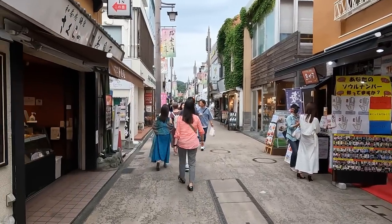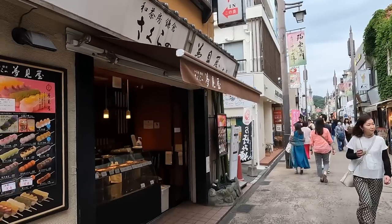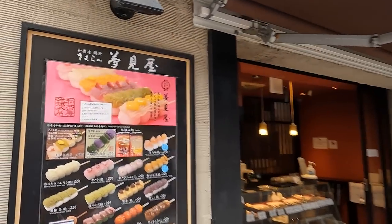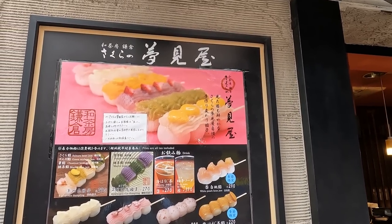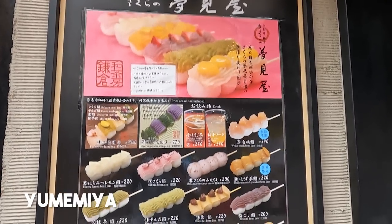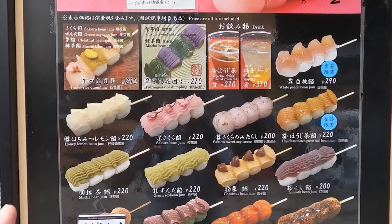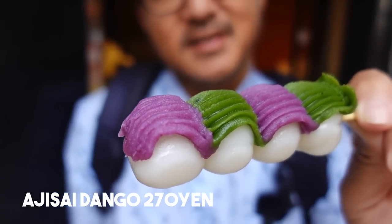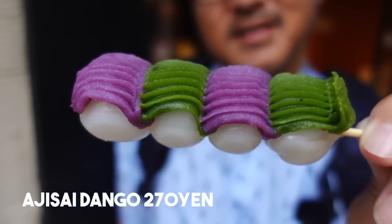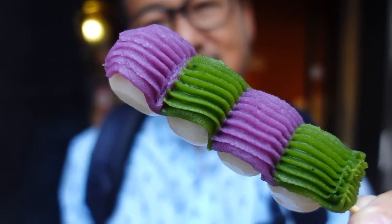Yay, I found the Dango shop. Yes, yes, this is it. I think it's called Yumemiya. Okay, and they have a variety of dango here, so I'm gonna get one of these. So this is the ajisai dango, or the hydrangea dango, just for the hydrangea season. It's hydrangea season right now, guys. So doesn't that look beautiful? Purple and green.